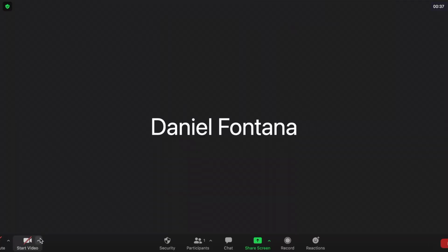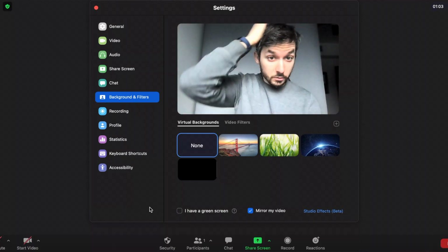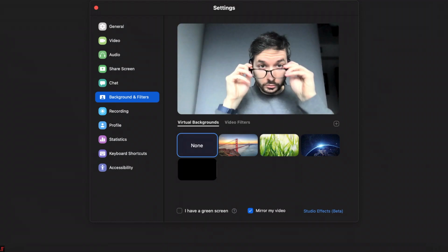Number 13, if you want to see what you look like on Zoom without being on the recording, you can click Choose Virtual Background. Instead of actually choosing a virtual background, you can just use this as a mirror. This way, you don't show up on the Outschool recording combing your hair or doing your makeup.